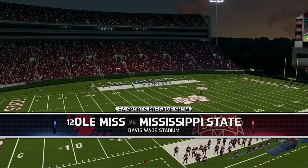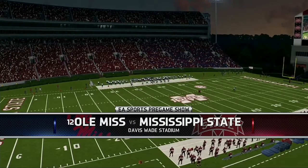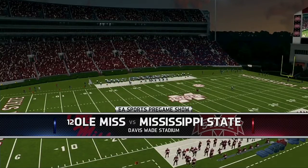Folks, the annual battle for the Magnolia State, and we're excited to be bringing you this matchup. And now let's head down to the coin toss.